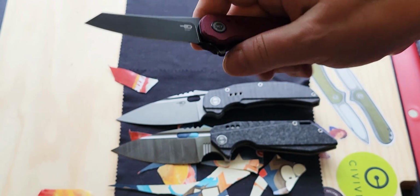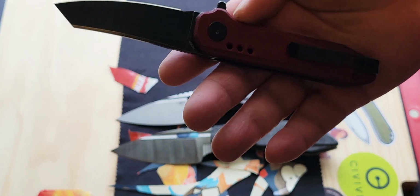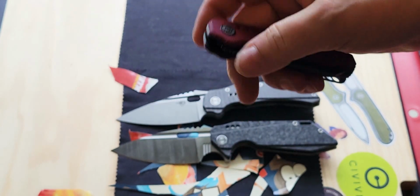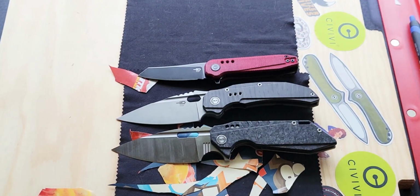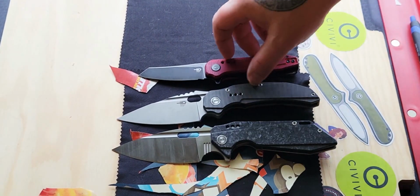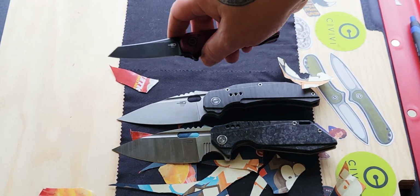No offense to anyone at all, but this is not a $99 knife. This is a $50 knife. But I mean, you know, that's just me. That's my opinion. I am not trying to be mean or cocky or anything like that. I just want to tell you what my opinion is, and that's all, really.